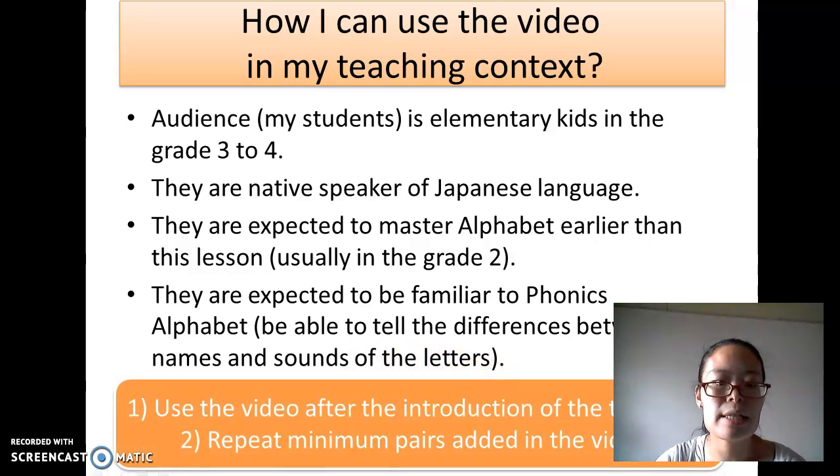Then my suggestion is, 1, use the video after the introduction of the textbook, learning the shape of the mouth, and you can watch this video. And also, 2, repeat the minimal pairs added at the end of the video.